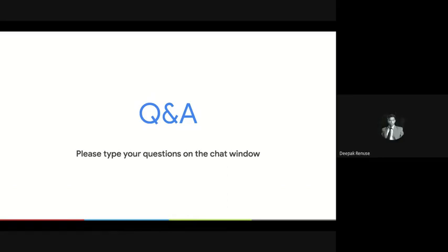Hey Pranav, Deepak here. You mentioned getting the data of COVID-19 containment zones and utilizing it for delivery purposes for logistics companies. How would you fetch that data? Can you give us some insights on that part?